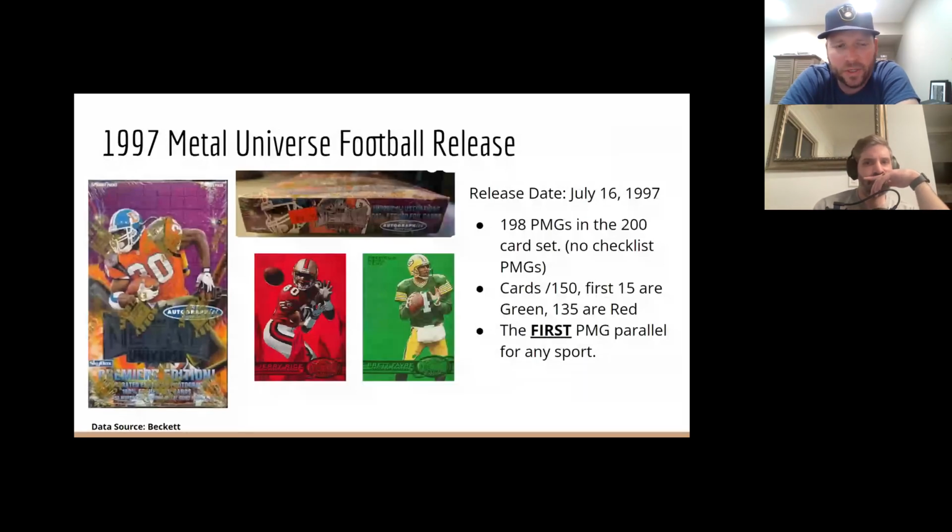So pictured here, we got the box, which features part of the Terrell Davis card, who was kind of the chase player at that time, getting very significant attention in the hobby and in football in general. He had a very short career, but probably one of the best four-year primes in football history. So he was at the peak of his hype right at this point. So he was featured on this set.